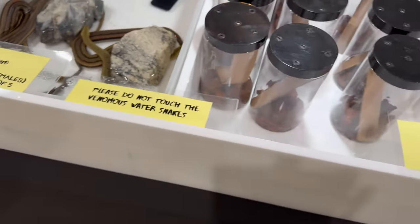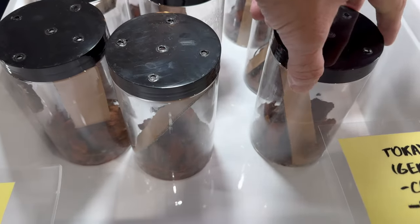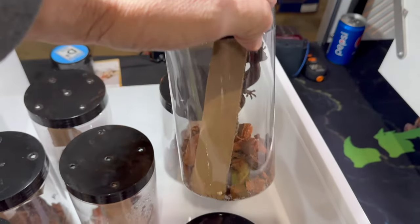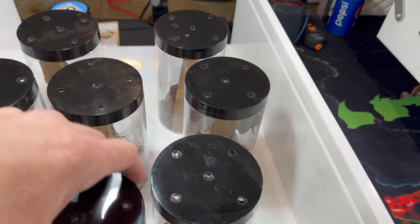And then the last one over here, we have some captive bred baby tokay geckos, little guys, a range of sizes, but for the most part, these are all little ones.